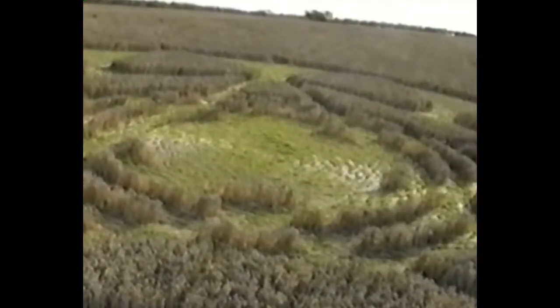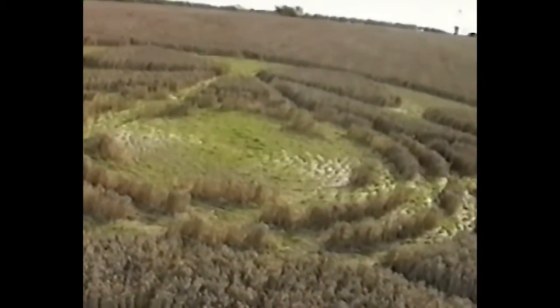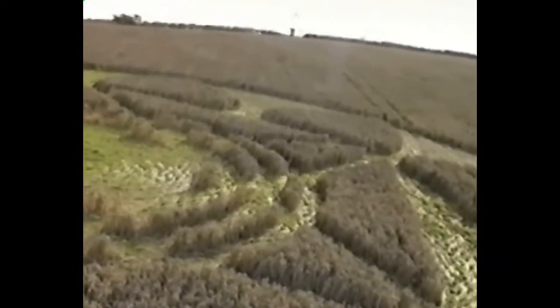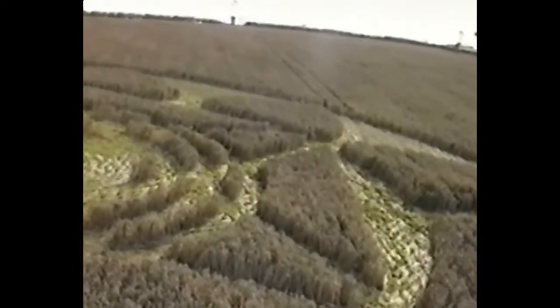And now we're looking straight up towards the top of the hill. The formation was on the slope of the hill, and it wasn't perfectly round. The oval of it was exactly complementary to if there had been a beam of energy coming straight down from above.